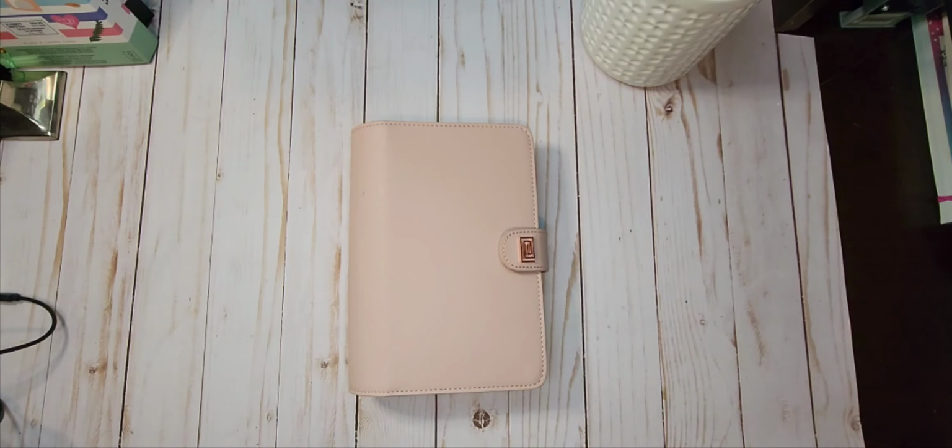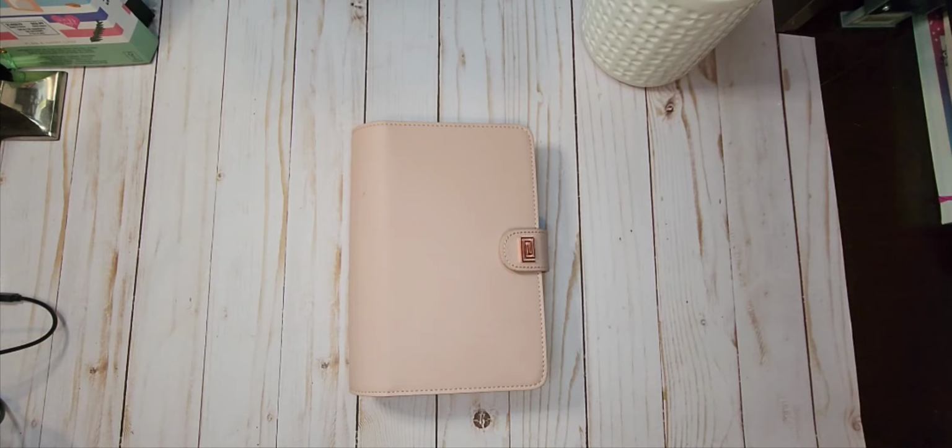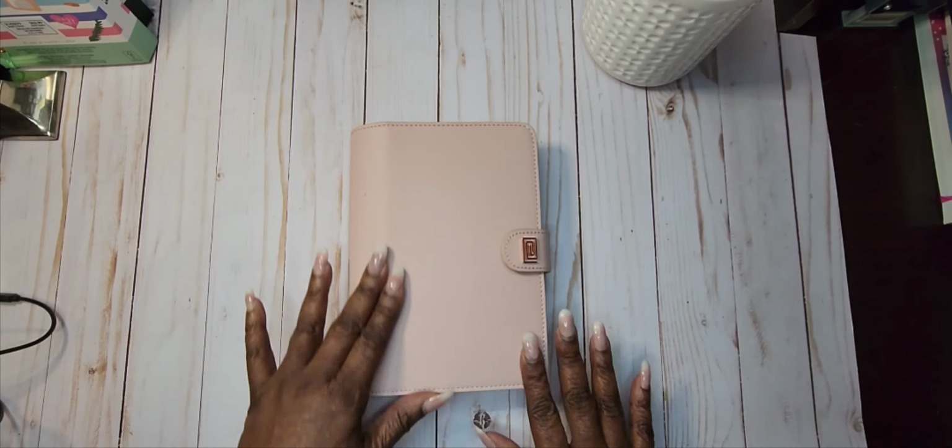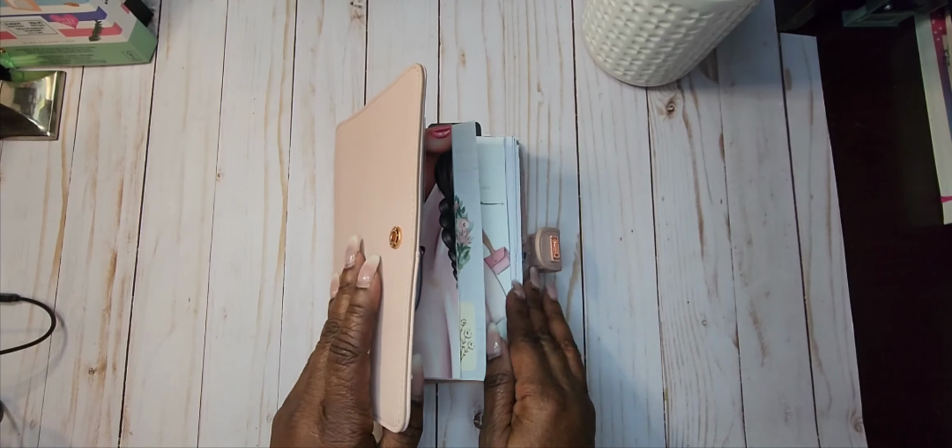Today we're in my personal planner. This I use as my wellness, how I'm feeling, my mentality goes in there. Anything that I might need to inform my doctor about or keep up with medically. So it is housed in a Notique cover.